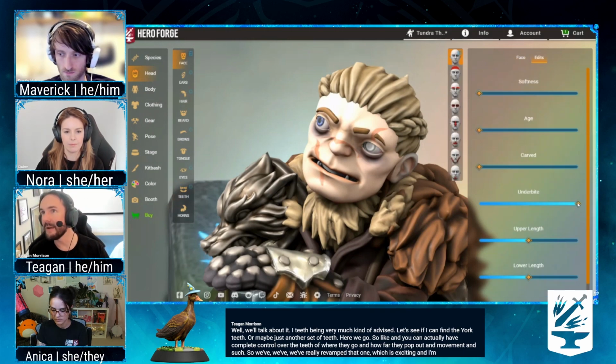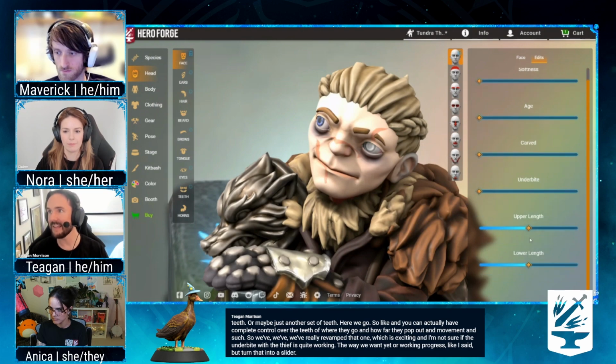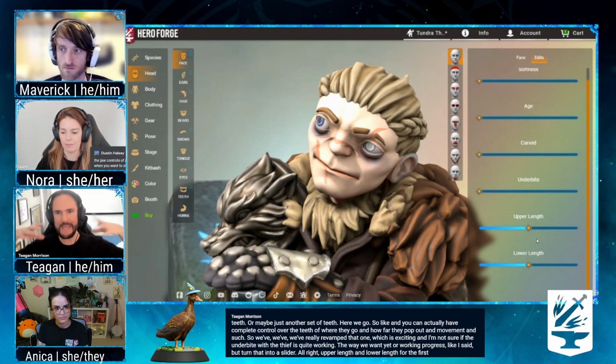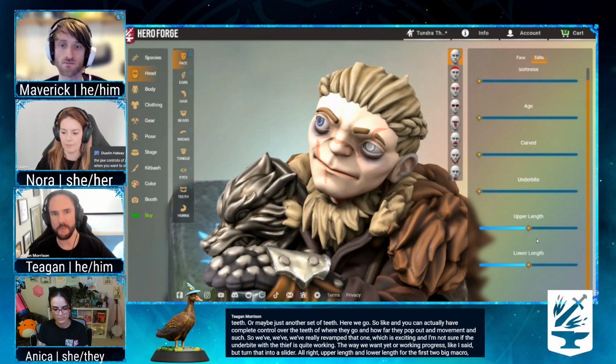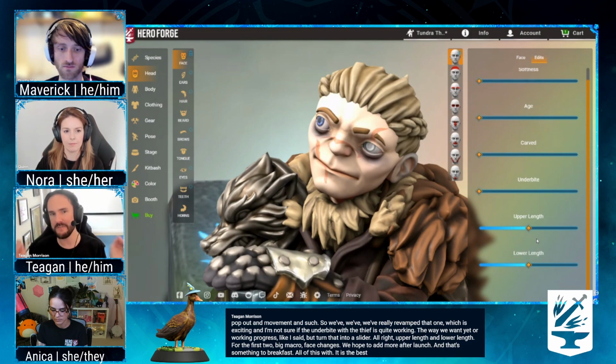I'm not sure if the underbite with the teeth is quite working the way we want yet. All work in progress, like I said. But turn that into a slider. All right, upper length and lower length are the first two big macro face changes. We hope to add more after launch, and that's something to preface all of this with. It is the best foot forward technological foundation we can put out.